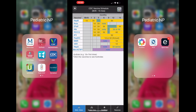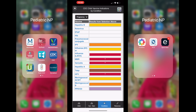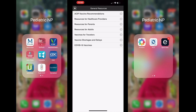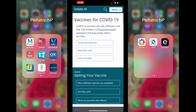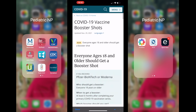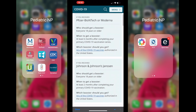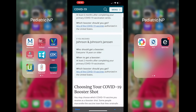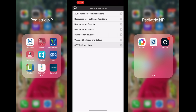And then next up, once again, my immunization schedule via the CDC. It's an app as well, very easy to manage and navigate, and that way you can easily know, for the child that you're seeing for the well exam, which current vaccines to give them. Then also there's information here about the COVID-19 booster and things like that as well.